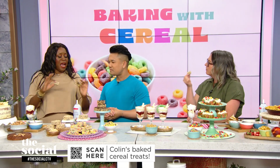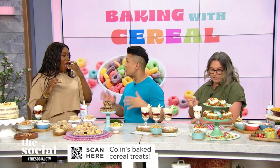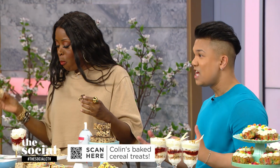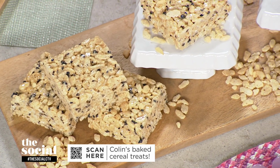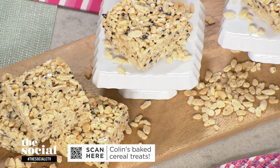Now, are these easy for anybody of any skill level to make as well? 100%. It would be a great activity for people with kids because you can use the stovetop to melt your wet ingredients, or you could just use the microwave. So it's really great for everybody to get involved and get in the kitchen and have some fun.